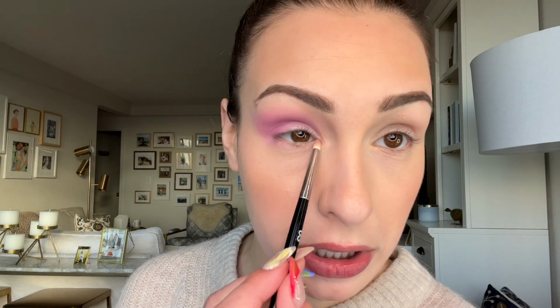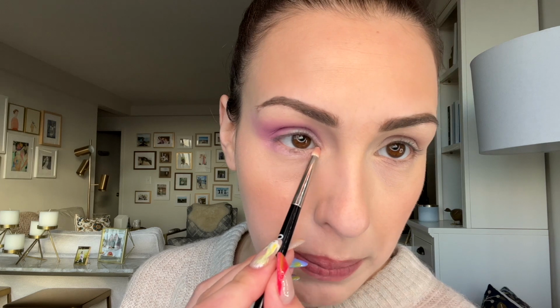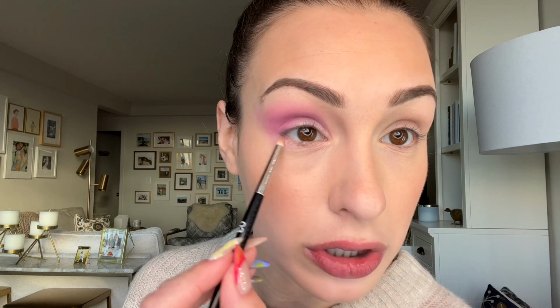Let's go in with Dainty on the lower lash line and just brighten things up. I'm using a Rephr number 3 to do this and just get a very precise application because this particular shadow is a little bit crumbly. Not in a bad way, it just has a lot of shimmer in it. So you just want to apply it very precisely. I don't foresee having a ton of fallout. This is very similar to other Natasha Denona shades.